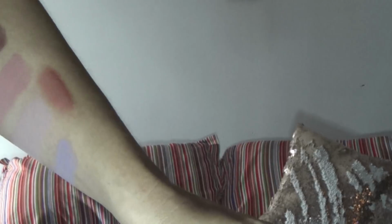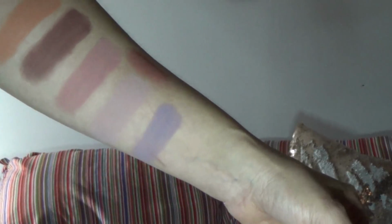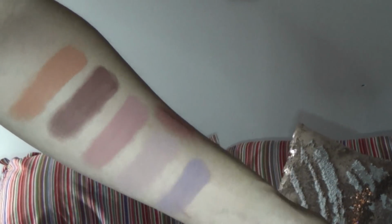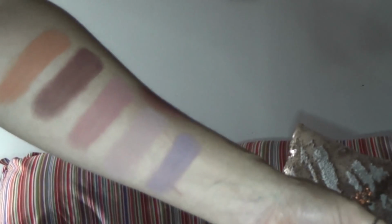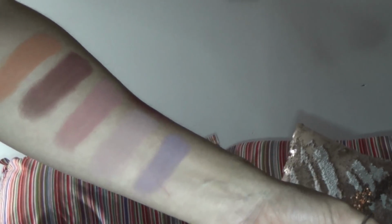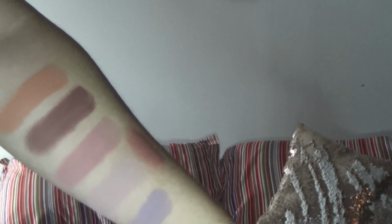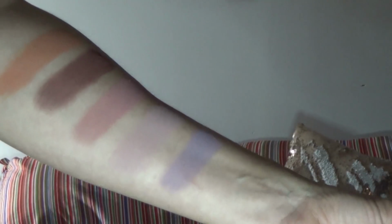Now, my Madly Deeply and another shade, I forgot what it was without looking, came broken, and I don't want to bother her. I know she's busy with other orders, so I tried fixing it myself with alcohol, and it made them come out really dry, and the texture is now different from the others, so that's why I'm really having to work in there. But they still work good, so if yours breaks, don't put any alcohol in it. Just contact customer service.